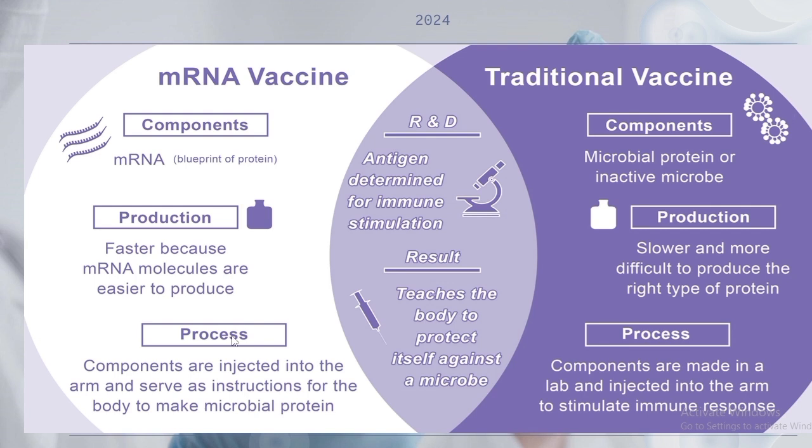And if we talk about the process, the components are injected into the arm and serve as the instructions for the body to make microbial proteins. The same thing which I explained earlier also.